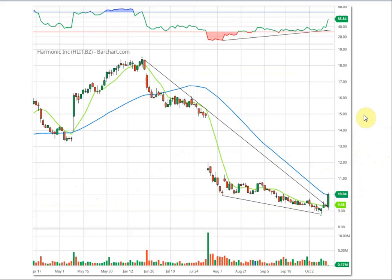Next, Harmonic Inc., HLIT. Down here, we look at early August, made a low, and then continued to drift lower. Lower. But look up above here, we've got the RSI. It made its bottom down here at around the same time that the stock made its initial bottom, and then just slowly drifted higher. Okay, so higher lows, lower lows, bullish divergence.